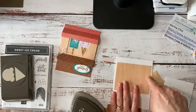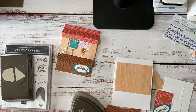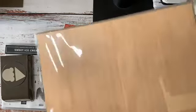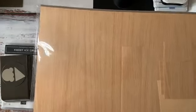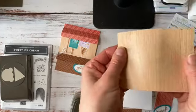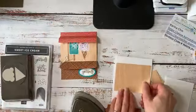Okay, now this is the Naturals Touch Specialty Paper. And it's part of the Butterfly Brilliance collection. Oh, Lisa's here. Hello, Lisa. Hello, Susan. So you can still get this paper. The designer series paper for the Butterfly Brilliance collection is sold out, but you can still get this paper. But I love it. Can you see how it's got kind of a natural wood feel to it?